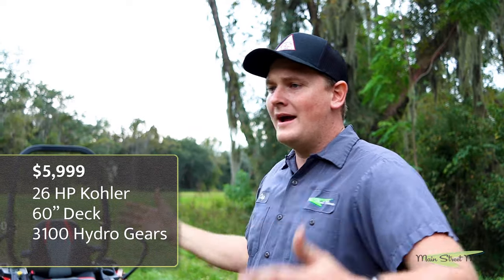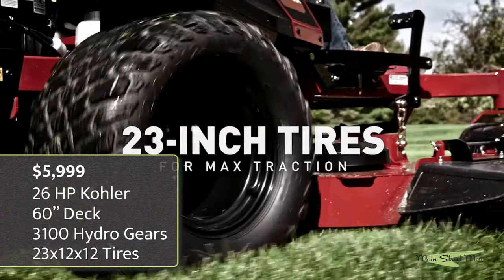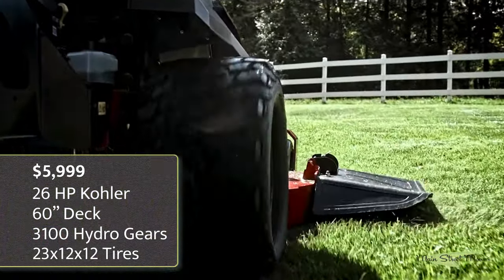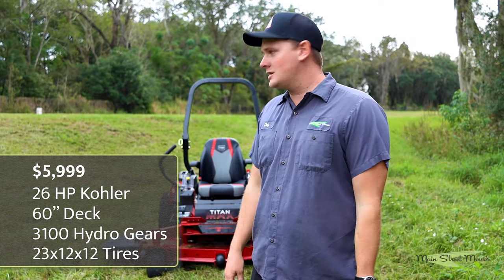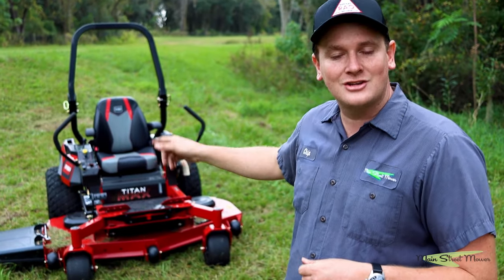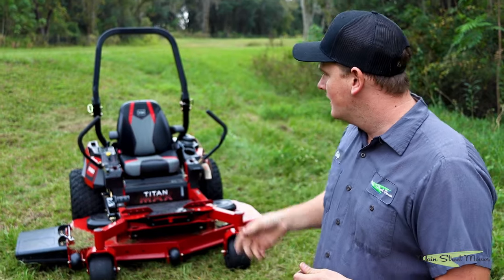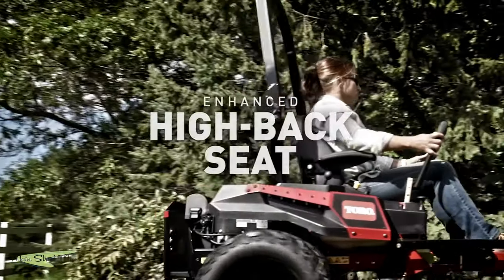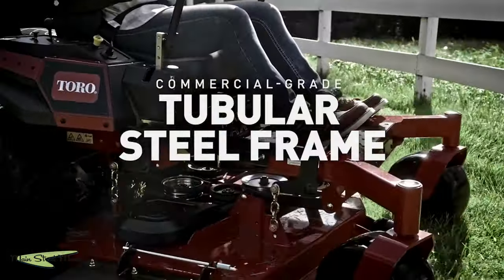it has a big wide deck, and then the tires, it comes with 23-12-12, very aggressive, kind of like the Voodoo style, aggressive hill climbing, grabbing tires, an actual commercial style deck lift, and the deck actually locks up. The other Titan series don't, the decks don't lock in the transport position. So I actually really do appreciate that. And you get a nice high back seat, armrests, cup holders, you get a steel tube frame.